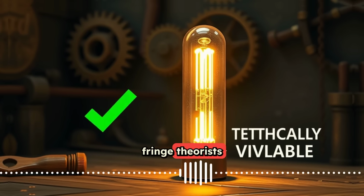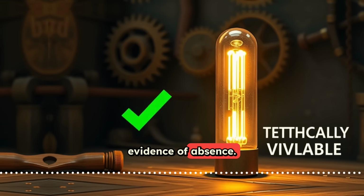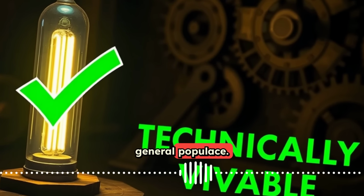Still, fringe theorists maintain that absence of evidence is not evidence of absence. They argue that elite priesthoods may have had access to knowledge deliberately hidden from the general populace.